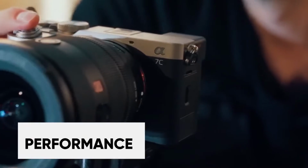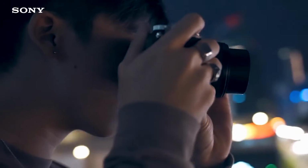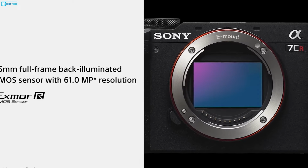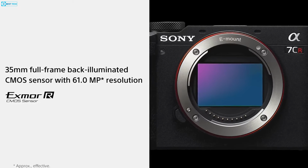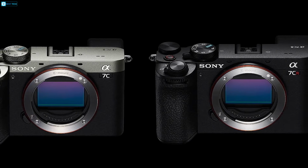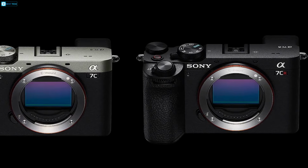The key difference between the A7C II and A7CR full-frame cameras is their image sensors. The A7C II uses a 33-megapixel backside illuminated Exmor R CMOS sensor, while the A7CR employs the same 61-megapixel BSI Exmor R CMOS sensor as the Sony A7R5. Besides, this gives the A7CR a 46% resolution advantage, allowing for more flexible cropping and larger prints. Both cameras benefit from BSI sensors, which excel at collecting light compared to standard CMOS sensors.